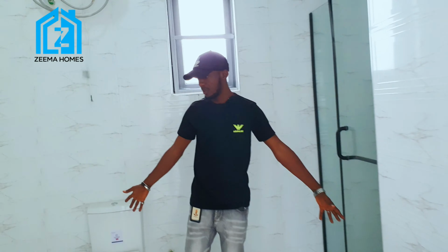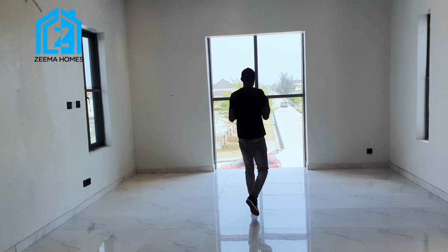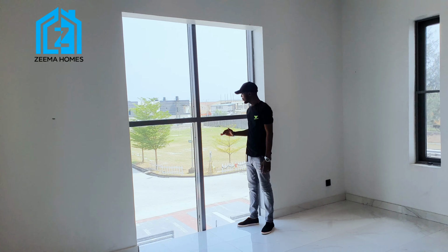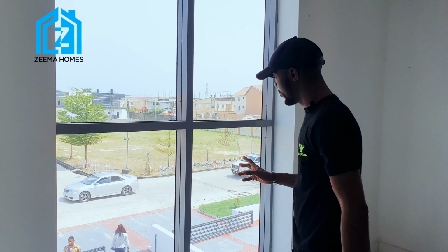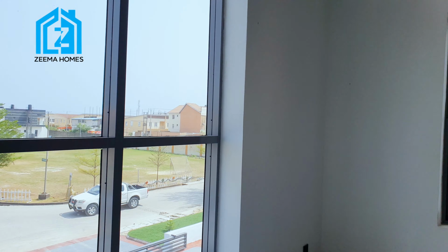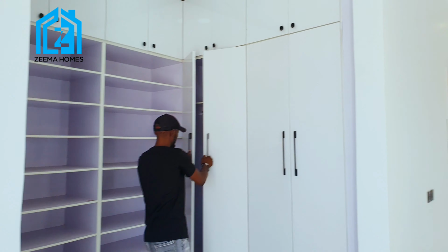Fancy, it's big. Look at the chandelier over there. And from this window, you have a beautiful view. Though you can't open the window because of the keys, you can't open it. And this is the wardrobe. You can see enough space here too.